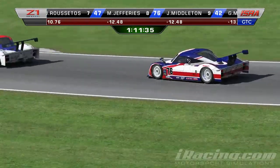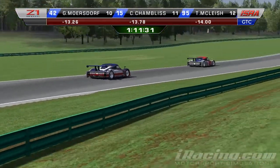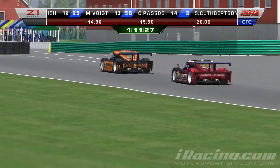Yeah, now it's a Morgan. Yeah, it just looks like he wrapped that thing around possibly the Oak Tree. It looks like he hit something pretty solid there.